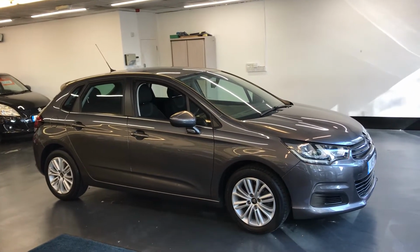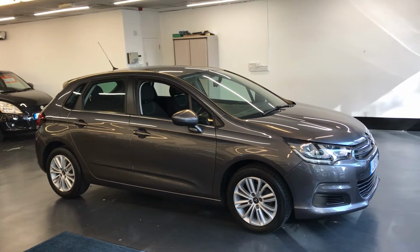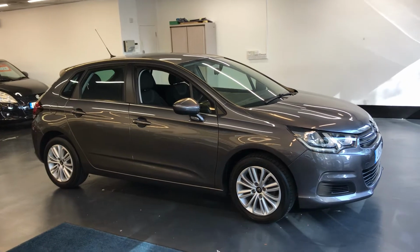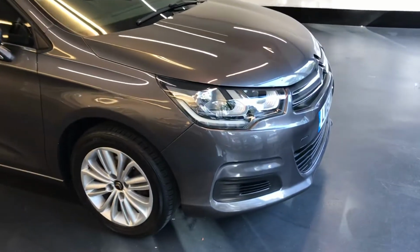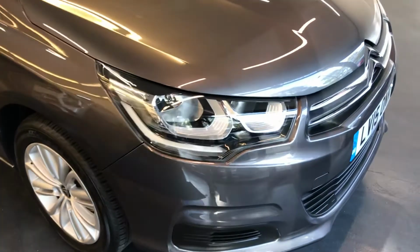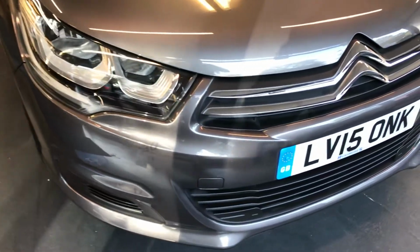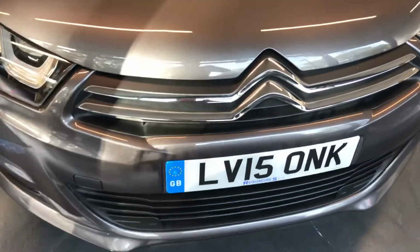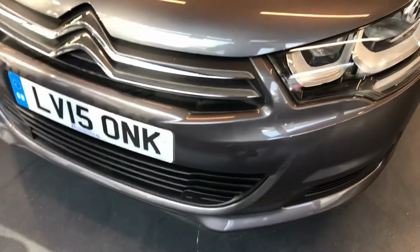I'll be doing the personalised video for yourself, walking around the car, focusing on the bodywork. Anything I see untoward on the vehicle will definitely be pointed out to yourself. So what we're going to do is start off with the front of the vehicle and then work our way inside. Obviously I know you wanted to see the boot space and also where the battery is, so don't you worry, that will definitely be shown as well.